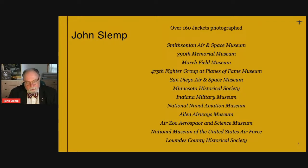And besides the museums, we also photographed, I believe, over 40 privately owned jackets, mostly by families. And they proved to be quite a rich ground to mine, so to speak.